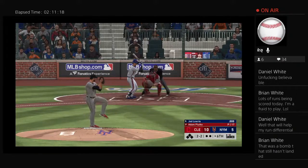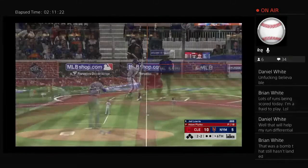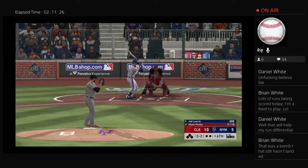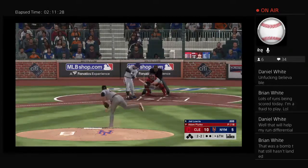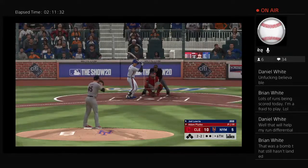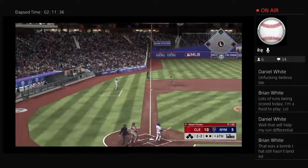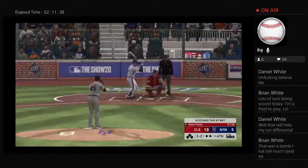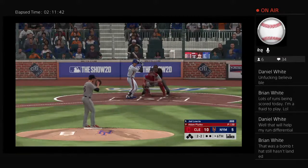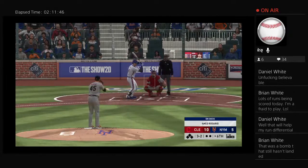Still 2-2. Pitch on the way. Hit hard down the line, but this is going to be a foul ball as that keeps things at 2-2. Fouled away. Another try at 2-2. Now a hard liner, but foul. And he missed with this one up around the noggin.